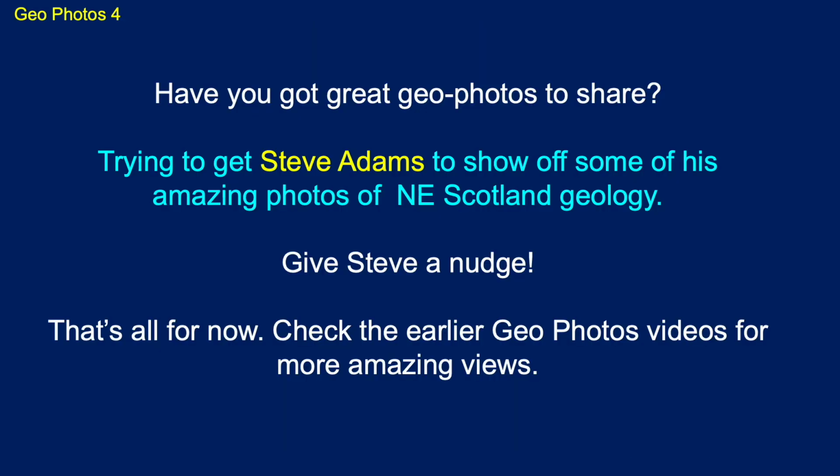Beautiful looking rock. Have you got any great photos that you want to share? We are trying to get Steve Adams to show us some of his amazing photographs of the northeast Scotland geology. So, Steve, send them in. We'd love to feature them.